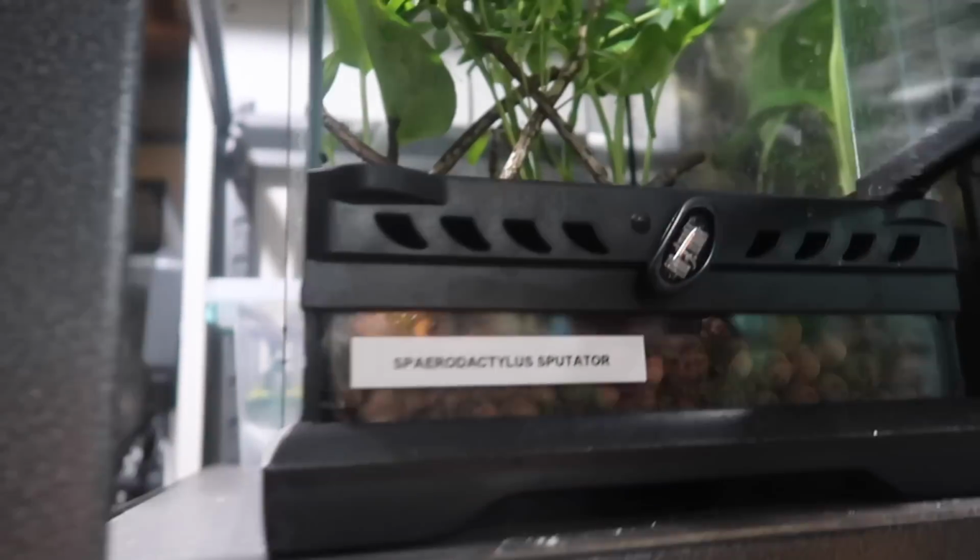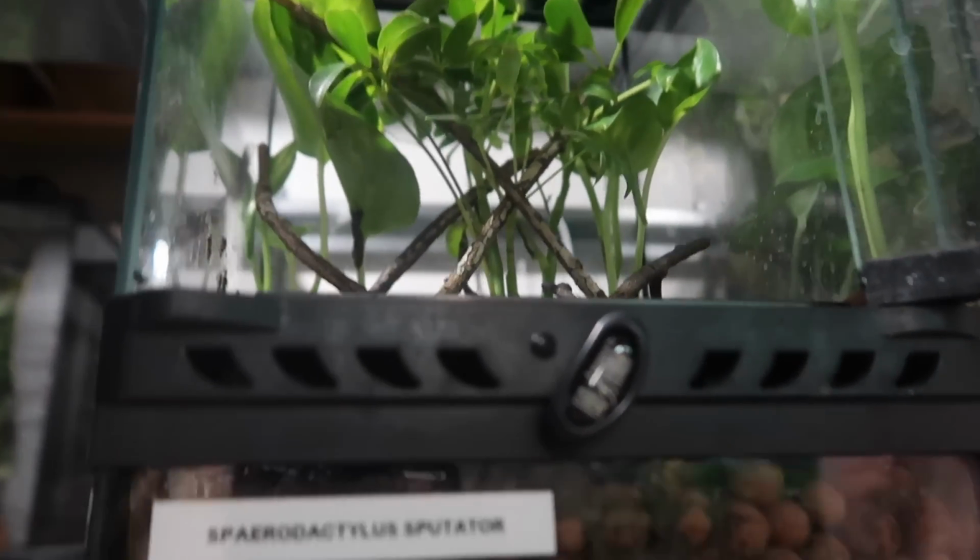And then now let's get some fruit flies for the geckos. And there we go. Alright, so there you guys go.